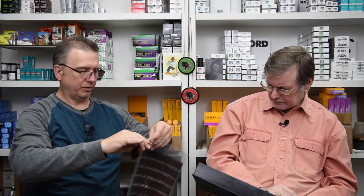All right, so now this is my short roll, but this is the longer of the short rolls. And what I'm going to do is I'm going to put it on this side and slide it in as far as I can.